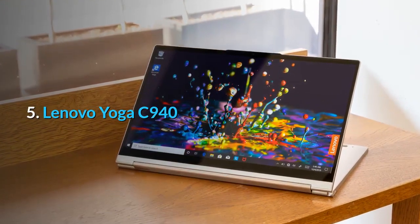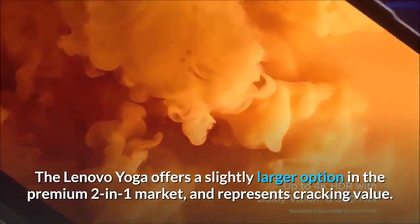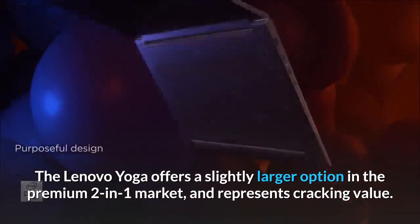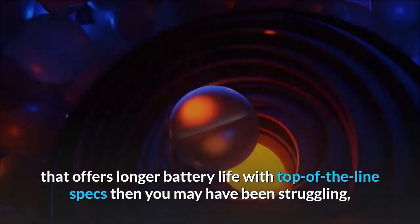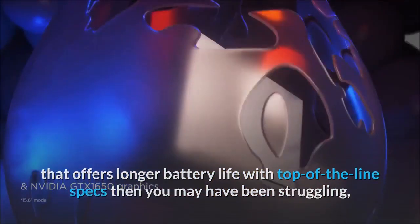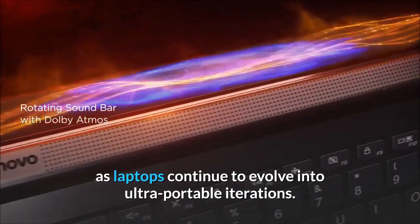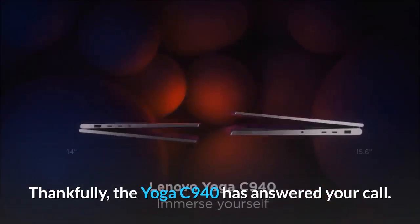5. Lenovo Yoga C940. The Lenovo Yoga offers a slightly larger option in the premium 2-in-1 market, and represents cracking value. If you have been looking for a device that offers longer battery life with top-of-the-line specs, then you may have been struggling, as laptops continue to evolve into ultra-portable iterations. Thankfully, the Yoga C940 has answered your call.